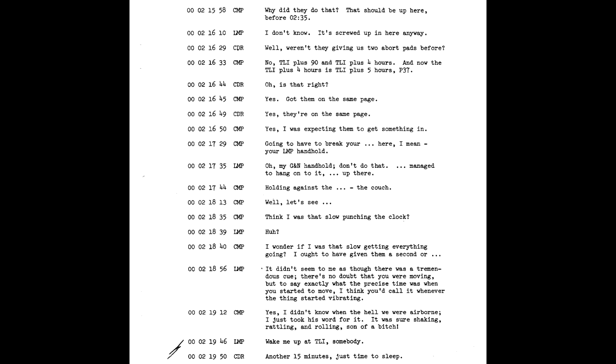Houston, 1 minute to LOS at Mannery, the AOS at Carnarvon, 2-2-5-3-0. Roger. 530. Mm-hmm. 2-5. Let's get up and check it. Why do they do that? That should be up here. Before 235. Yeah, screwed up in here. Weren't they giving the two abort pads before?